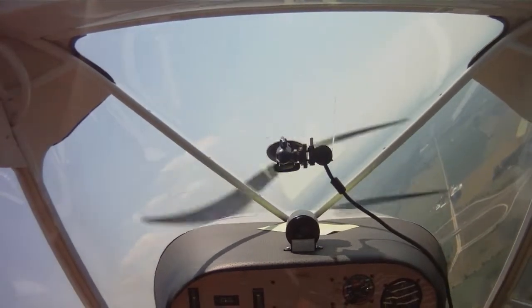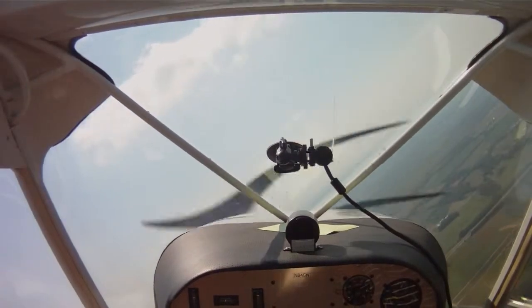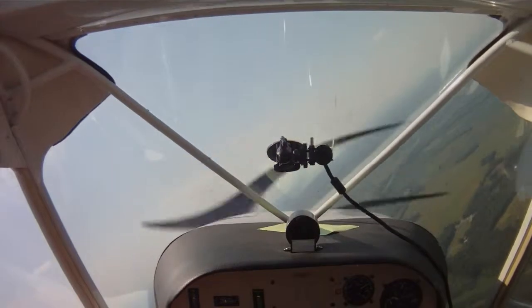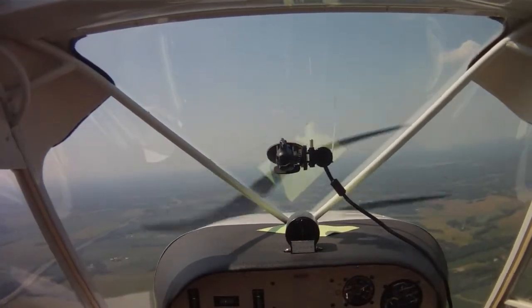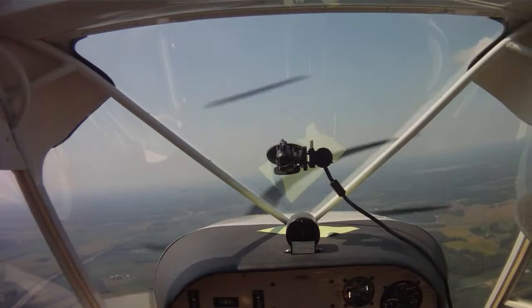Doing a relatively steep 360. I've got Mount Vernon Airport back over there to our right. And again, I can look and see lots of traffic out here. Alright, let's try that the other way and see how I do.